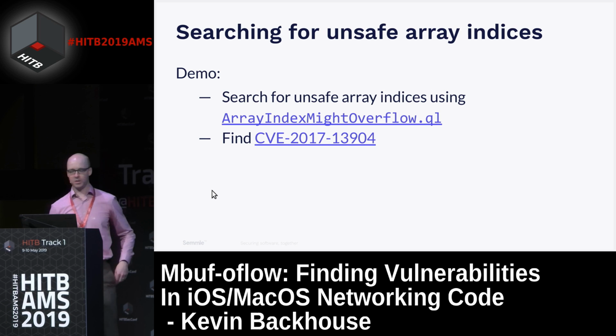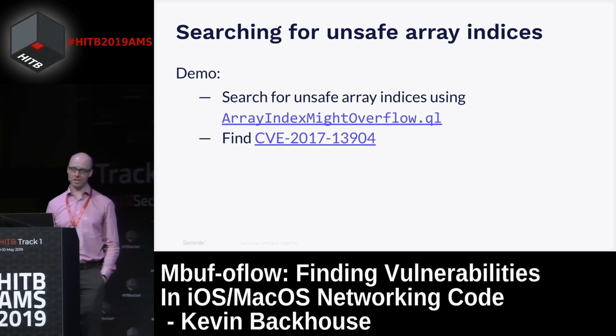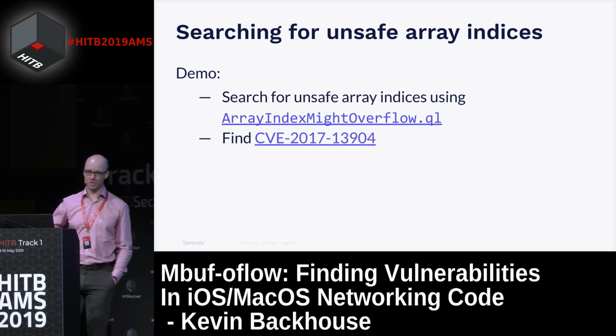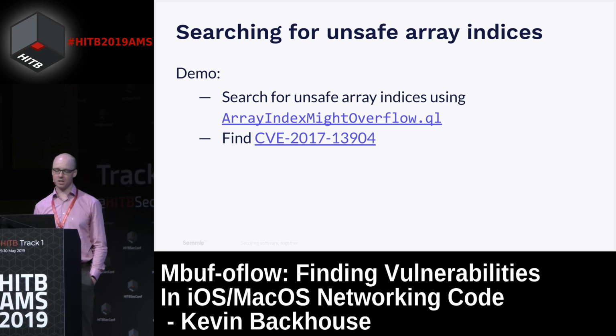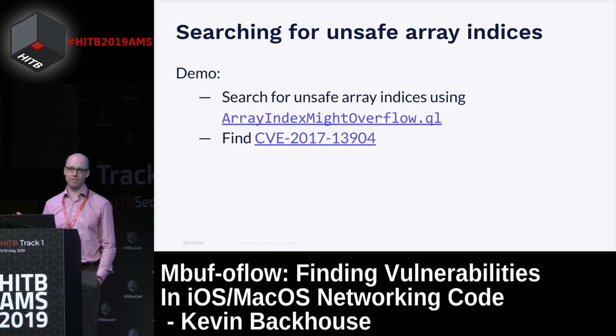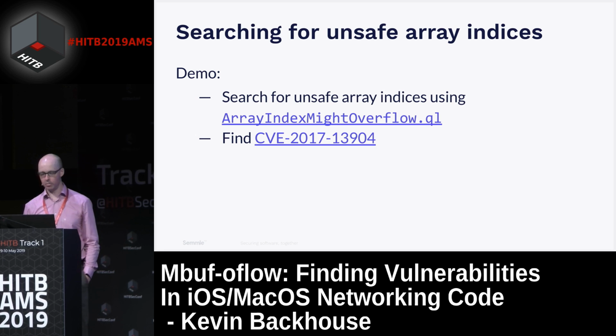All right. So this was one of the first bugs that I ever found. I didn't really know how to find security vulnerabilities, so I was kind of just hunting around in the dark, looking for generic stuff. What I decided to look for was, can I find anywhere where there's an array index that might have an integer overflow in it? That could potentially be a security vulnerability.